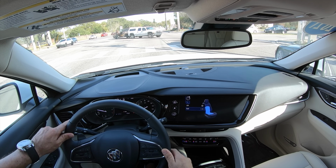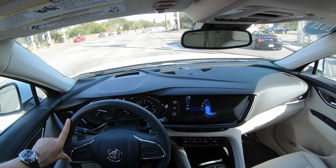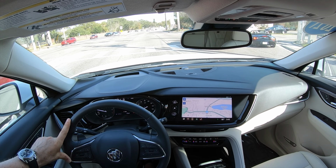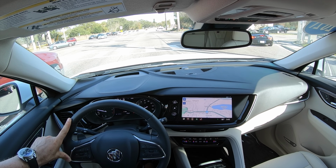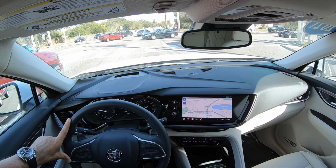Oh yeah, that feels nice. So it does have a touch like that. Guess what? In the competition, you're not gonna have a massage seat up front. You're just not at this price point. That's for sure. So I definitely want to give a huge thumbs up to Buick and GM for doing that.